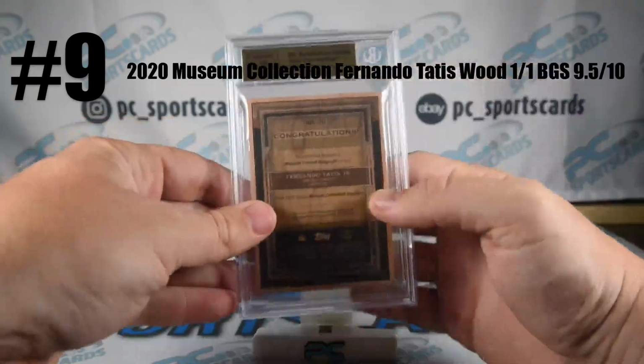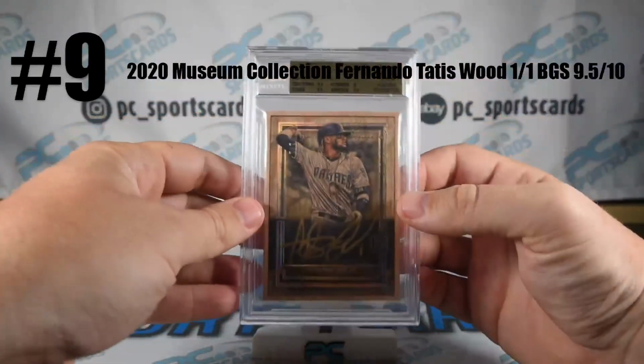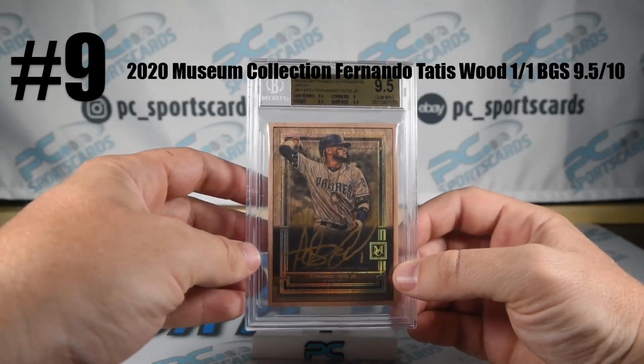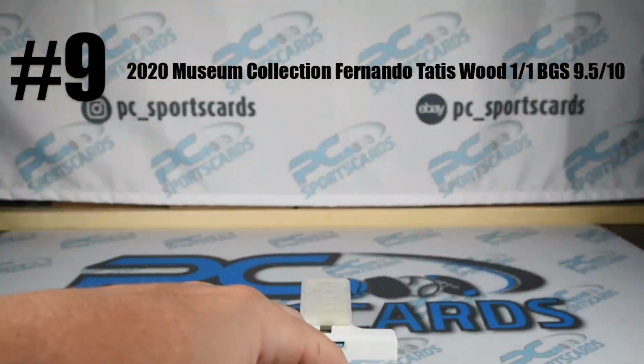So, to me, it's a race between Soto, Tatis, Vlad, and Acuna, and I take either Tatis, Vlad, or Acuna. That's number 9 this week.